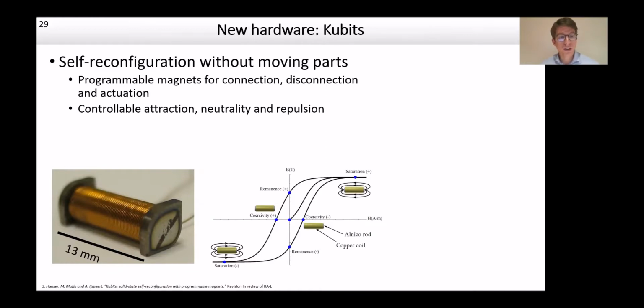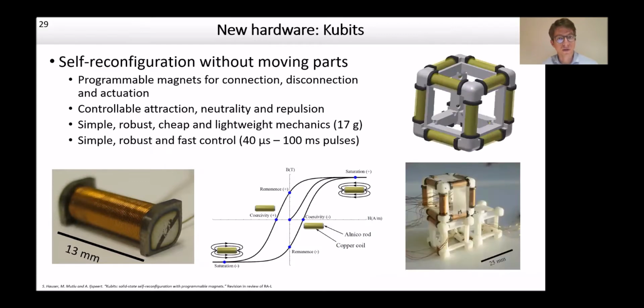So our approach here is we developed a programmable magnet to do self-reconfiguration without these moving parts. This magnet consists of a soft alnico rod, and there is a copper coil wrapped around it. And by sending short pulses through this copper coil, we can influence the magnetization of the alnico rod, as in the diagram in the middle. So we can go from plus or minus magnetization, and we can also reach a middle state where there is no magnetics anymore in the rod.